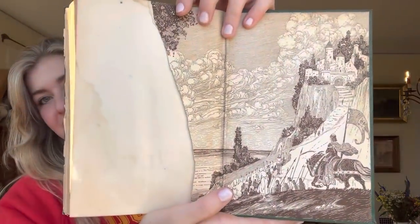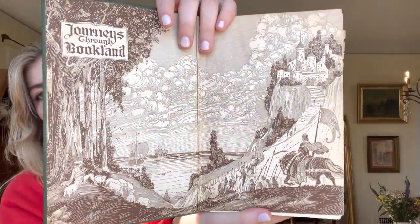The illustration on the back cover is so stunning too. Sadly, it was ripped. You can tell how old this is. But it's just so, so, so pretty. And it has some classics: Rumpelstiltskin, Hans Christian Andersen, Midas and the Golden Touch, The Snow Queen. So it looks like a lot of fairy tales, and then some Aesop's Fables.